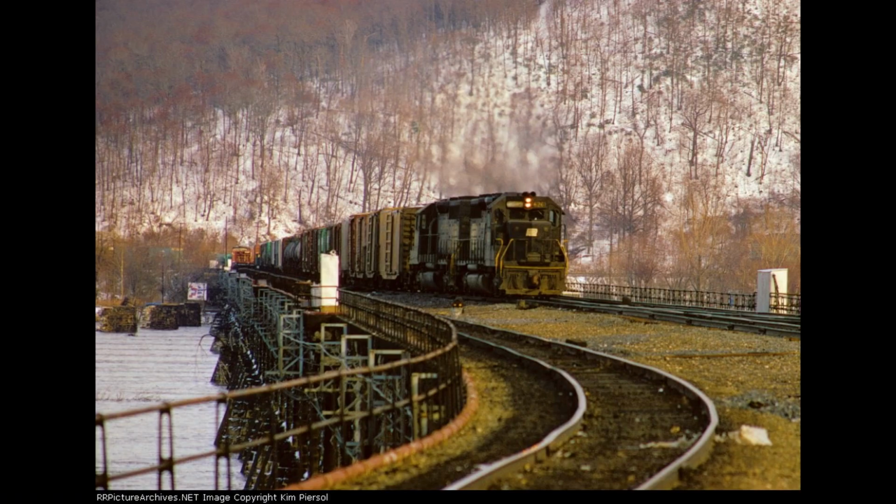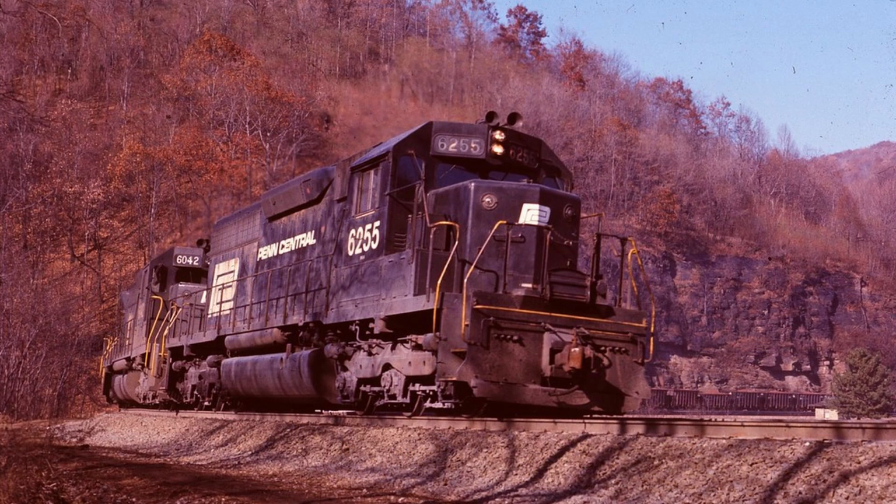This engine could be found all throughout the Penn Central system, with other SD40s carrying mainline freights, particularly on the former Pennsylvania Main Line between Harrisburg and Pittsburgh pulling coal trains.